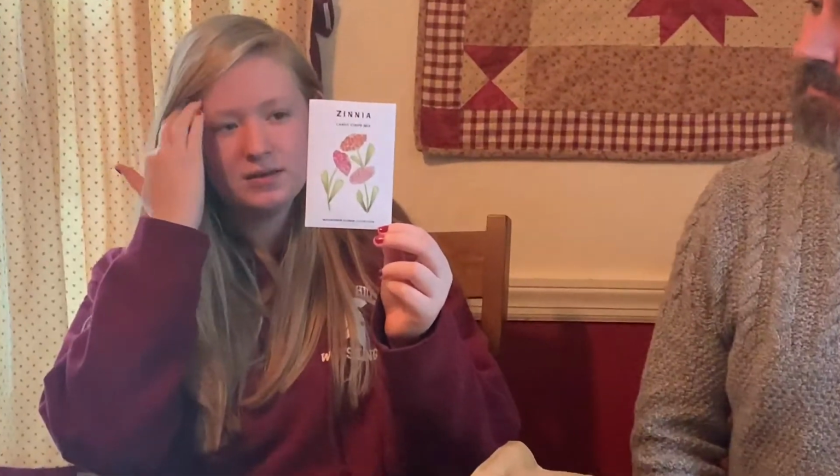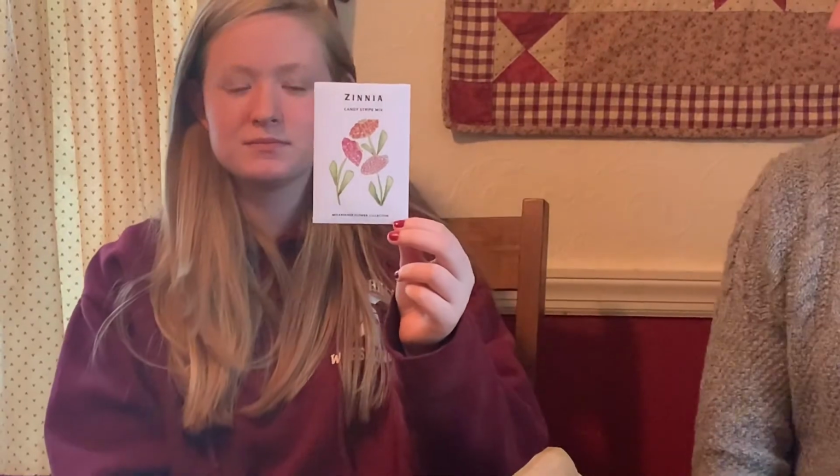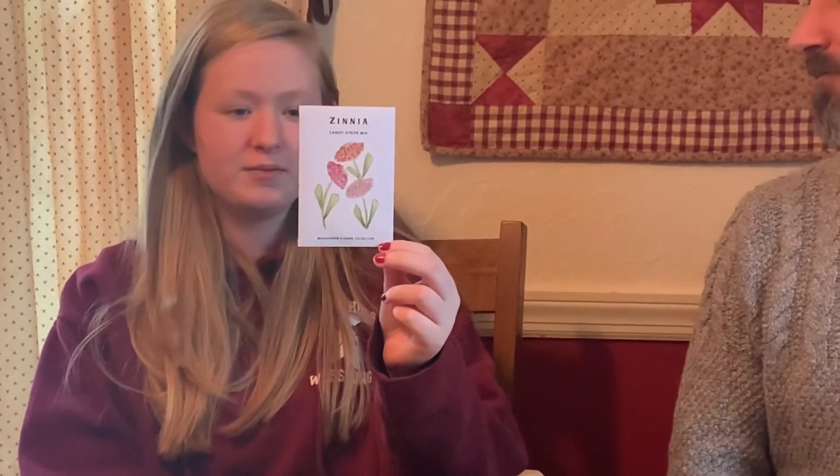We have Zinnia Candy Stripe Mix. Just turn it around and hold it up this way nice and slow so the camera can focus on it. So, are we able to eat zinnias? I don't know. No, not so much. But as we said in the last unveiling, it's a flower, it's pretty, draws pollinators to the garden. Pollinators help pollinate food. Says the more you harvest, the more of this will bloom.